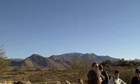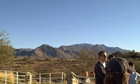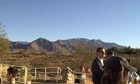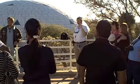But on the horizon where we're getting ready to walk, you'll see many more greenhouses that were used when the Biospheres were inside. They were used for a couple of different reasons. They were the first place that the plants were put into quarantine when they were first brought to Arizona.